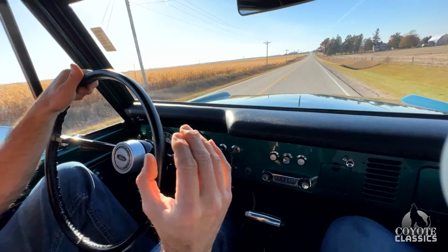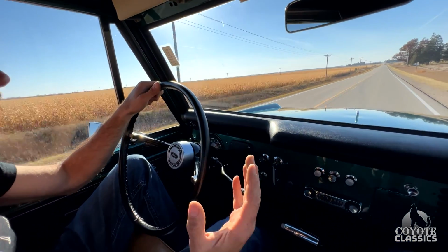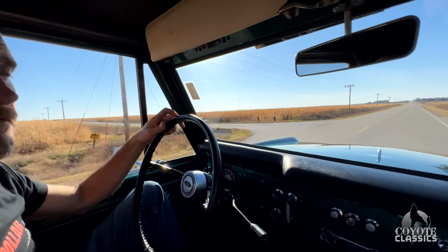And it feels so safe. Like I said, short wheelbase, little tiny Bronco. 70 mile an hour and you feel super safe. Yeah, it runs awfully nice.